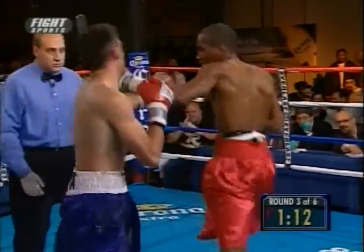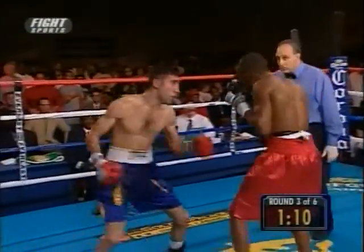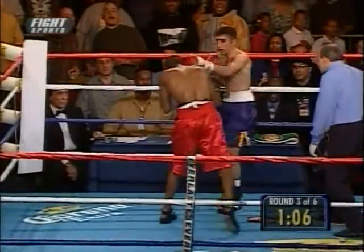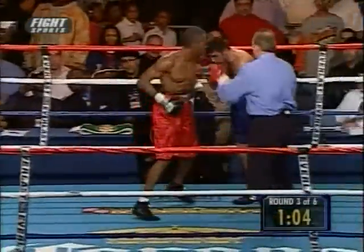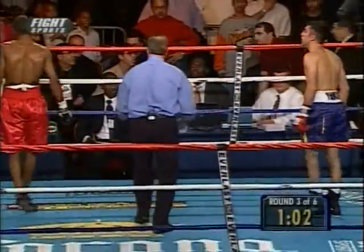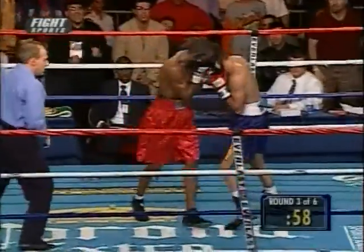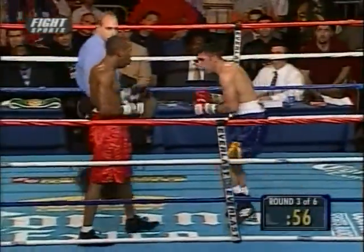And Thomas is finding energy from some reservoir. It's like a broken down version of Rock'em Sock'em Robots. It's like the batteries are going out. Man, Thomas now hurt, and the low blow draws the warning from the referee. This is going to be who has anything left after this round.